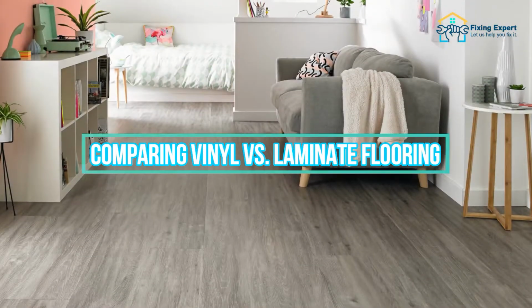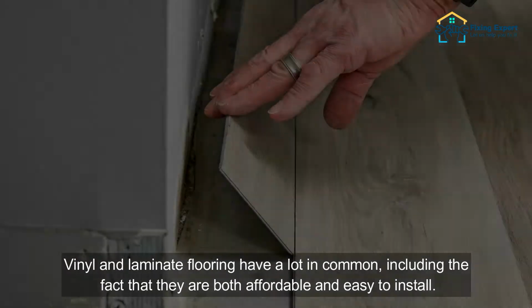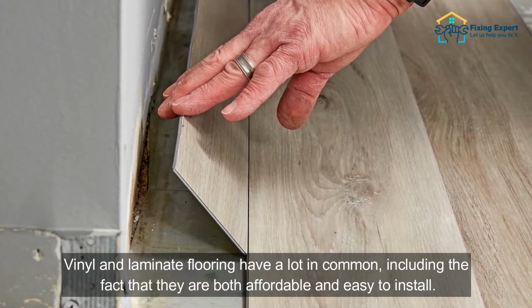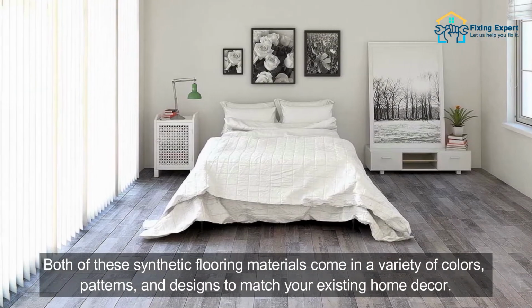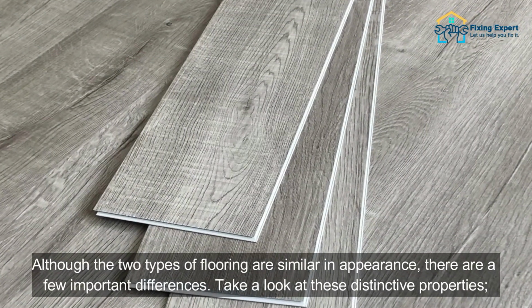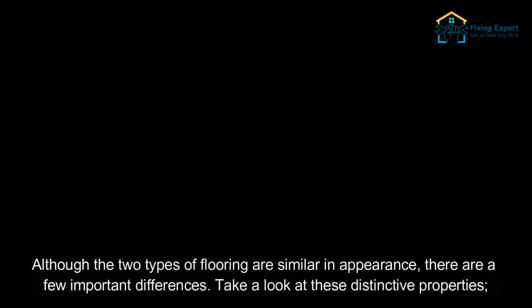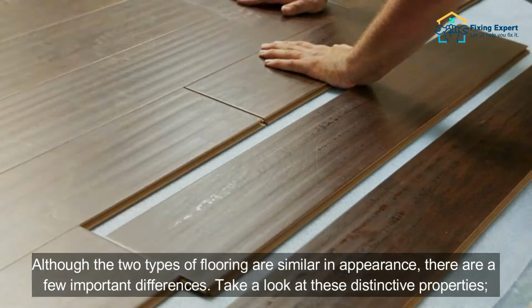Comparing vinyl versus laminate flooring. Vinyl and laminate flooring have a lot in common, including the fact that they are both affordable and easy to install. Both of these synthetic flooring materials come in a variety of colors, patterns, and designs to match your existing home decor. Although the two types of flooring are similar in appearance, there are a few important differences. Take a look at these distinctive properties.